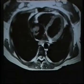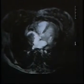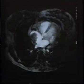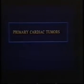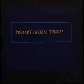In this spin echo image, the blood is black and the soft tissue mass stands out very starkly against it, or in gradient echoes where smoothly flowing blood is white, you will now see the mass as a less of a signal intensity, but still very sharply outlined. These, of course, are the same patients. So MR is extremely good for showing you lesions within the heart without contrast. The necessary contrast is there from the start.